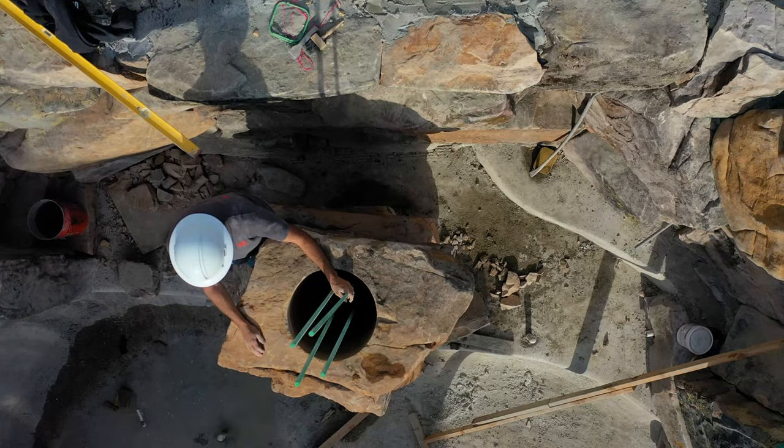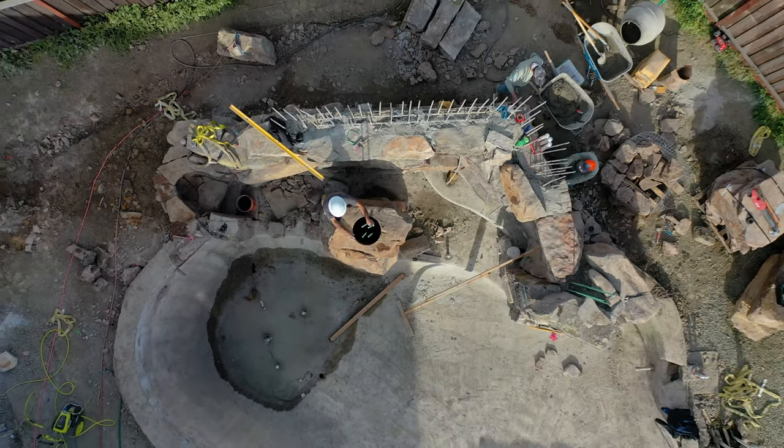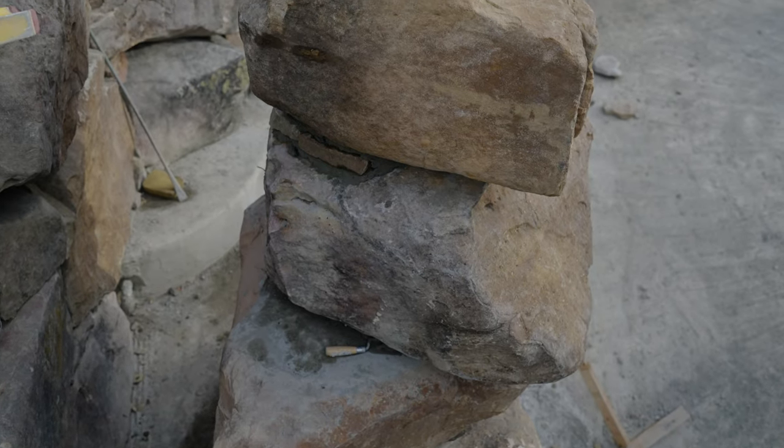Not one rock that can sit big enough to encase a whole area like this. So we're doing a lot of grottos these days that are 500 square foot, 1,000, 2,000 square foot grotto rooms, all done with natural stone.